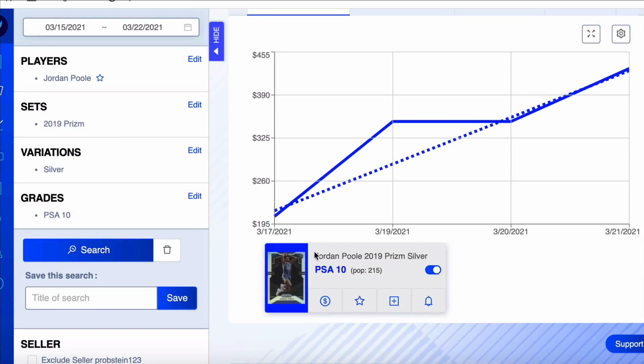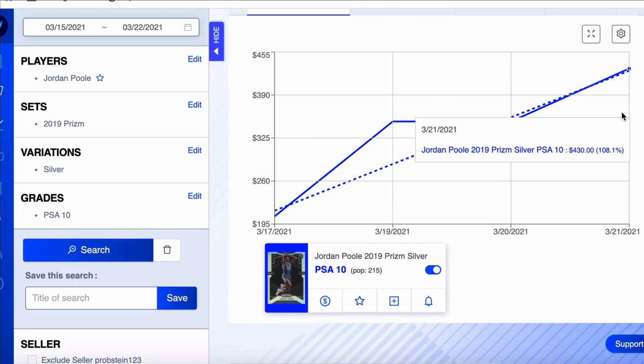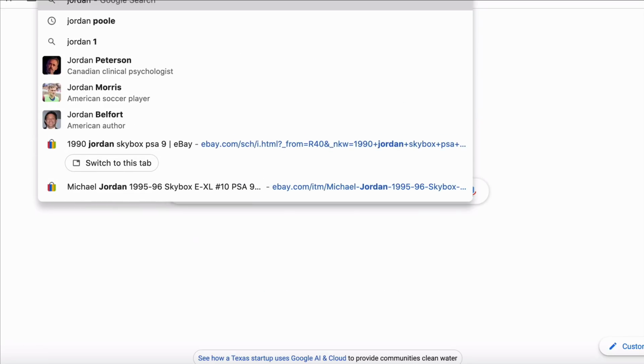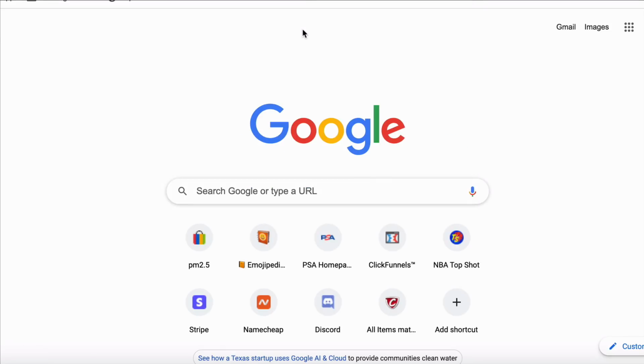Let's see here. This card started the week at 206, went up to 430. So it went up 108%. Not the 400% we saw in the base Prism. But you know what? Let's indulge Jordan Poole. Let's go see what his stats are.